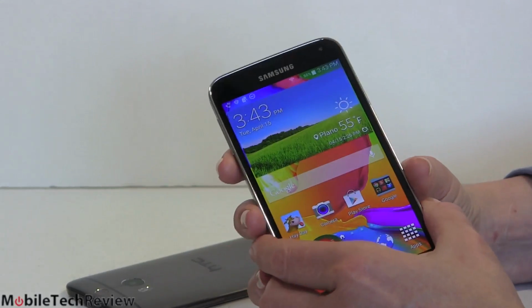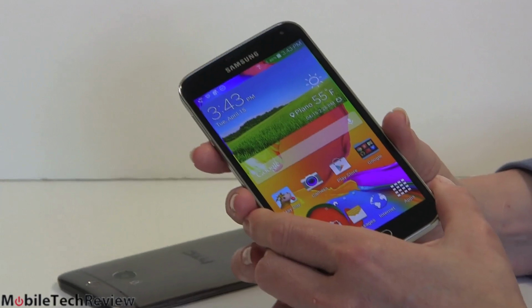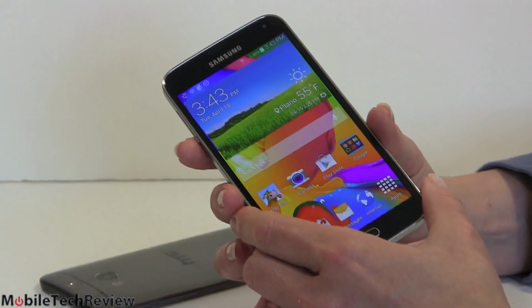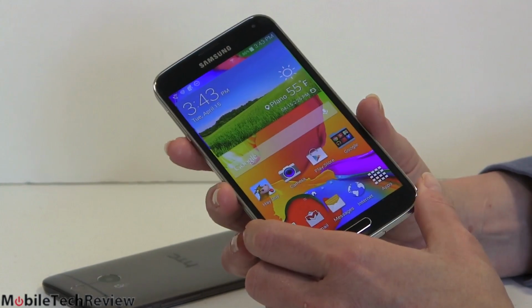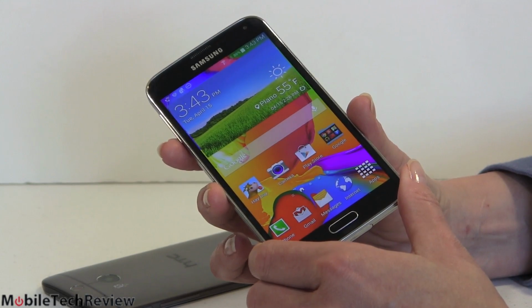The HTC One M8 does not have that feature. They did try that on the One Max, but it was a different kind of fingerprint scanning technology, and it didn't work so well, sadly enough. So for those of you who are fond of that kind of feature, you're going to get it in the Samsung Galaxy S5. You won't get that in the HTC One M8.